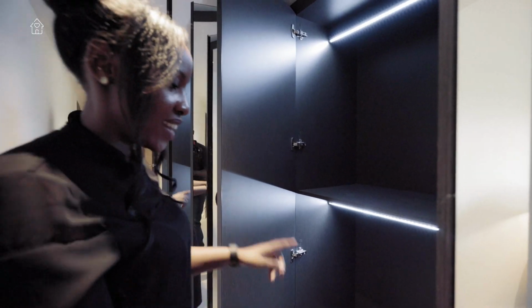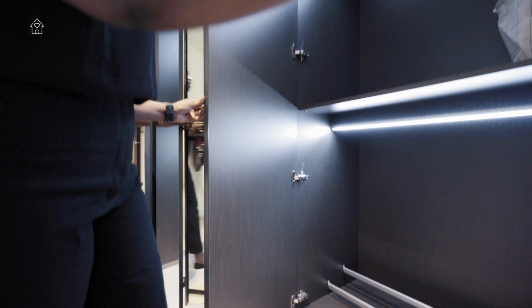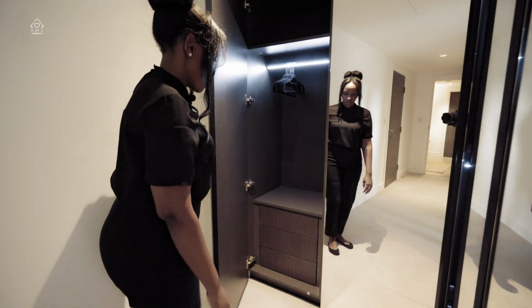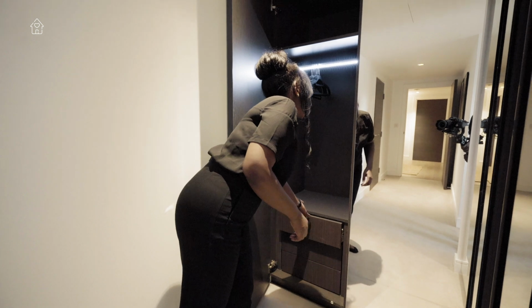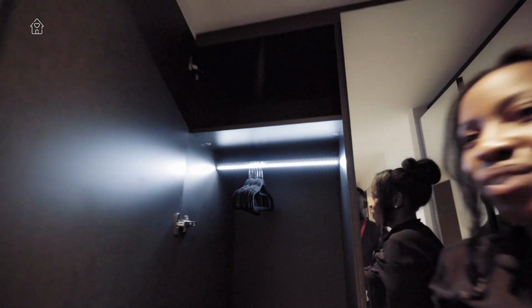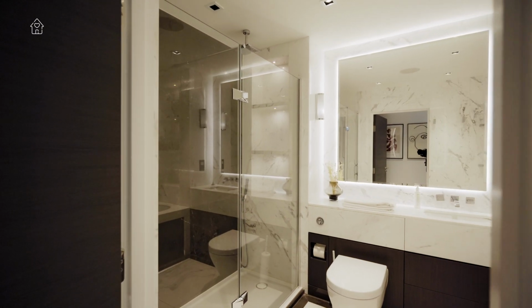Really great size. I like that they've got at the bottom a rack for your shoes and they go all the way around. And in here we have drawers for your underwear and stuff, so you don't need to have another set of drawers in there. On the hanging rod they've got LED lights, which is really cool. I want to go into the ensuite, which is through here.